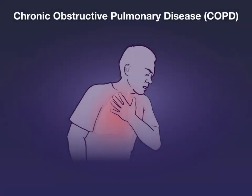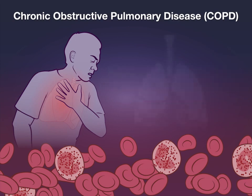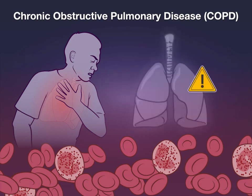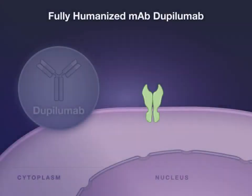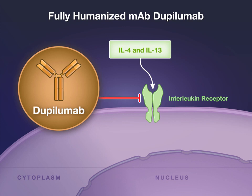Some patients with chronic obstructive pulmonary disease, or COPD, have an elevated blood eosinophil count, which is associated with type 2 inflammation and may increase the risk of disease exacerbation. The fully humanized monoclonal antibody Dupilumab blocks the shared receptor for interleukin-4 and interleukin-13, two of the cytokines that are most commonly elevated in patients with type 2 inflammation.